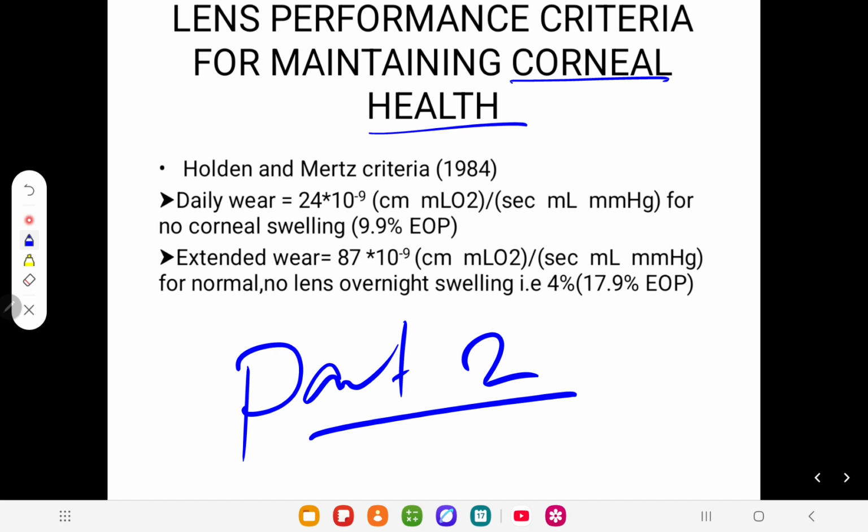So basically, till now, the Holden and Mertz criteria we take seriously for clinical consideration. Just remember, it's like 100% in every contact lens MCQ, in every examination. Yes, 100% is an overestimation, but it's 99.99%. The chances are there will be a question like: what is Holden's criteria for daily wear, what is Holden's criteria for extended wear, what is Holden's criteria for daily wear in EOP.